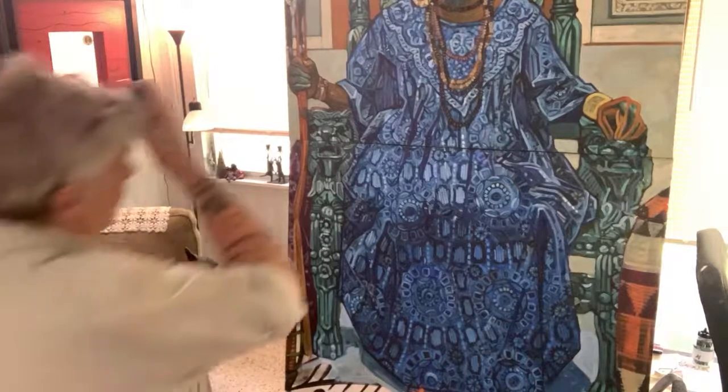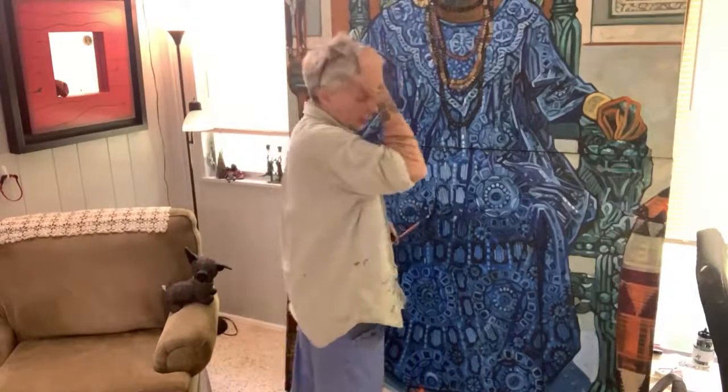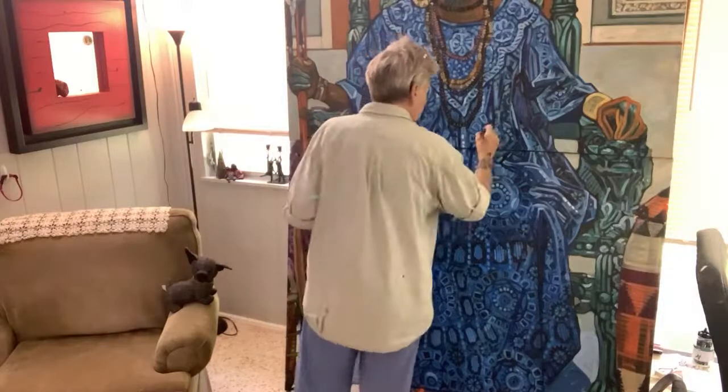I've told you this before, but one of the tricks I use, how's my hair going? Oh my God, I've got a Dumb and Dumber haircut going on now.